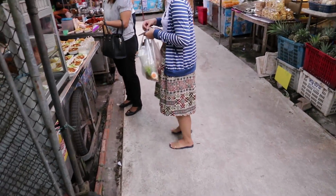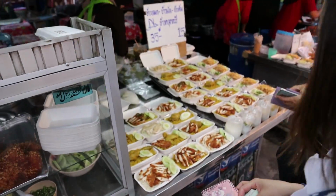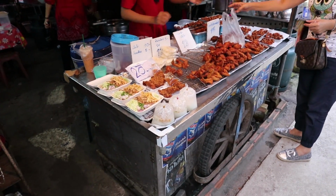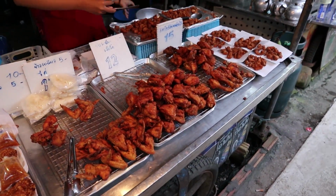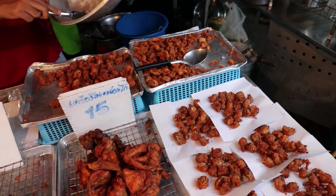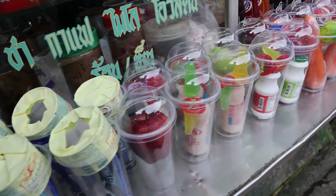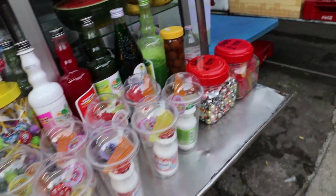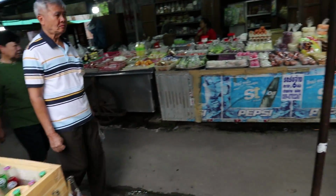Alright, let's see what else they got. Chicken. Yummy fried chicken. Looks good. Chicken skin. Sorts of fruit shakes. Vegetable shakes.